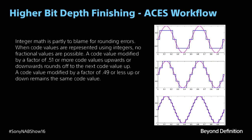Integer math is to blame for this. When you're resampling colors and resampling tones, as you move the knobs, code values change in integer increments. So if you change the gamma on a curve for any given pixel by 0.49 of a code value, it remains the same code value. If you change it by 0.51 of a code value, it jumps up to the next code value. Those errors accumulate, and that leads to really, really crunchy looking stuff out of the color corrector. That's one of the side effects of integer math in color correctors.